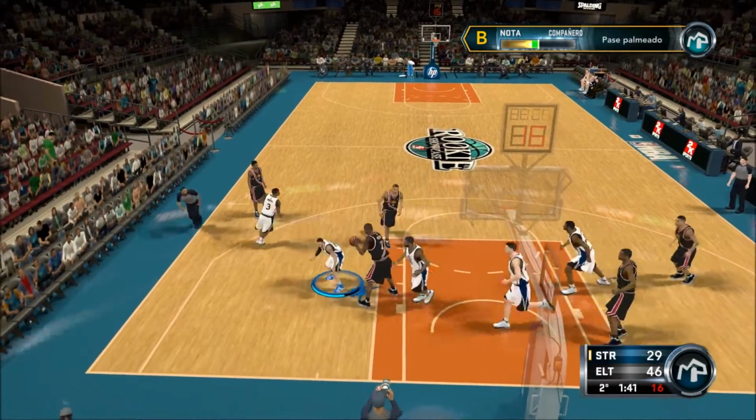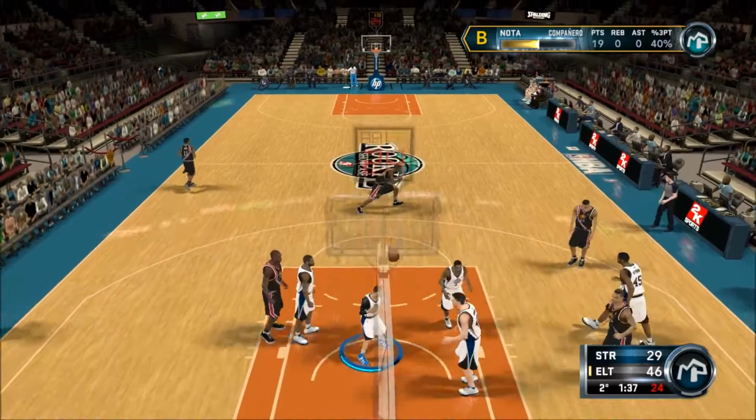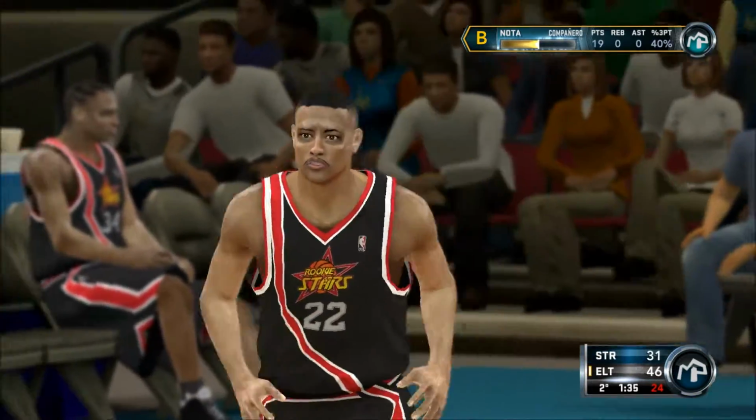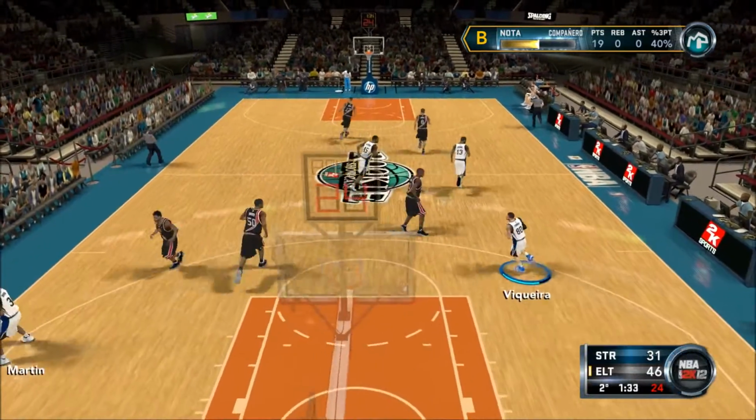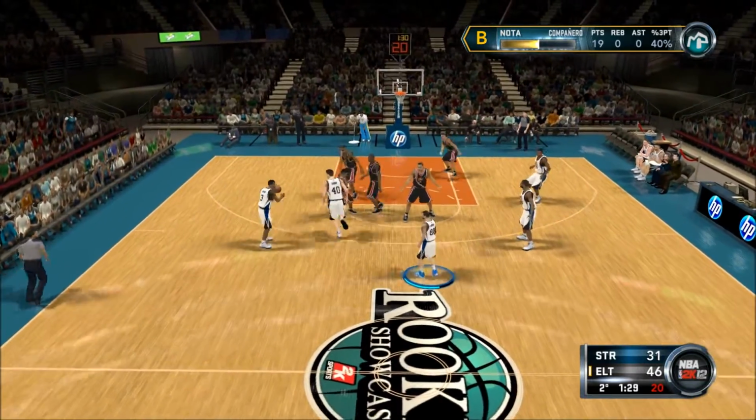Feeds it to Mason. Deflects the pass. Left side, Davis. Plenty of room around him, and it's good. Davis has got 11 points. It's been a great day for him from the field, but his team is still trailing.